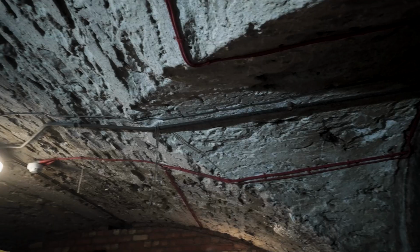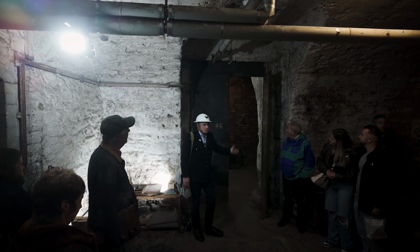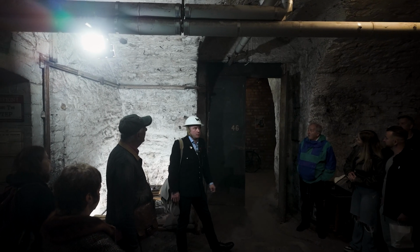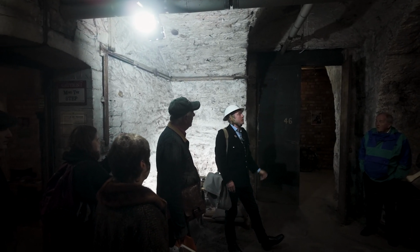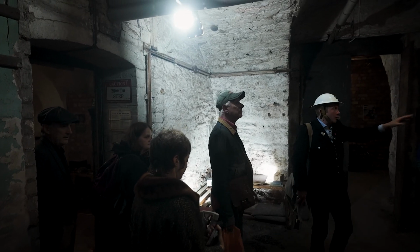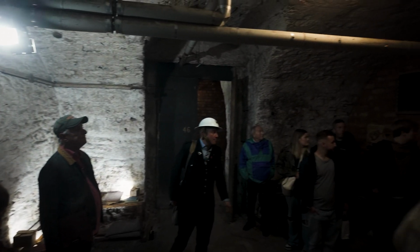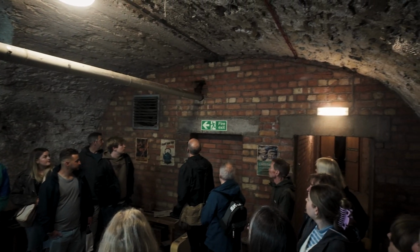And from this point on, as I mentioned, you will see green metal blast doors, which date back to the 1940s. These would have been shut when the high explosive bombs began to fall on the streets above. You'll also notice 1940s brickwork here called armour brickwork, adding further reinforcement to doorways and archways.